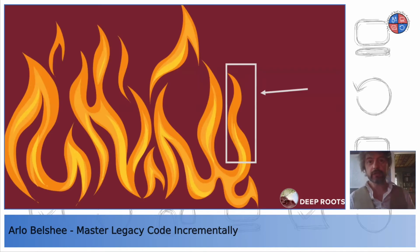Let's look at what we're doing when we're testing. Now, we've got untestable code here. Untestable code is impossible to test for exactly one reason. It's because we can't get our target behavior in isolation.